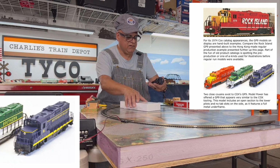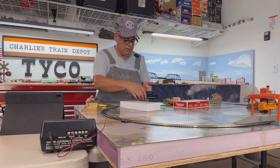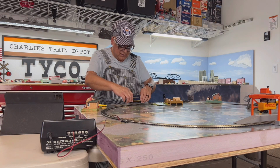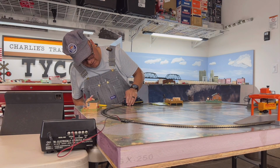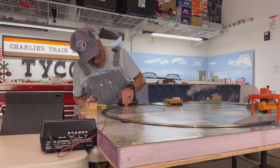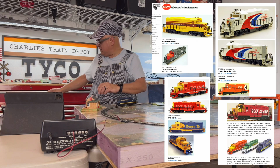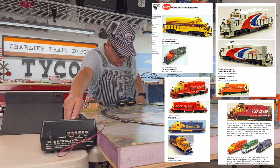And I've got to tell you, it feels like it's a beauty. It looks like this is going to run right off the bat. And hopefully, we will be able to see that this guy here is a big hit. So I think I now have acquired all of the GP9s that are listed in the Cox catalog for 1974 through 1978.